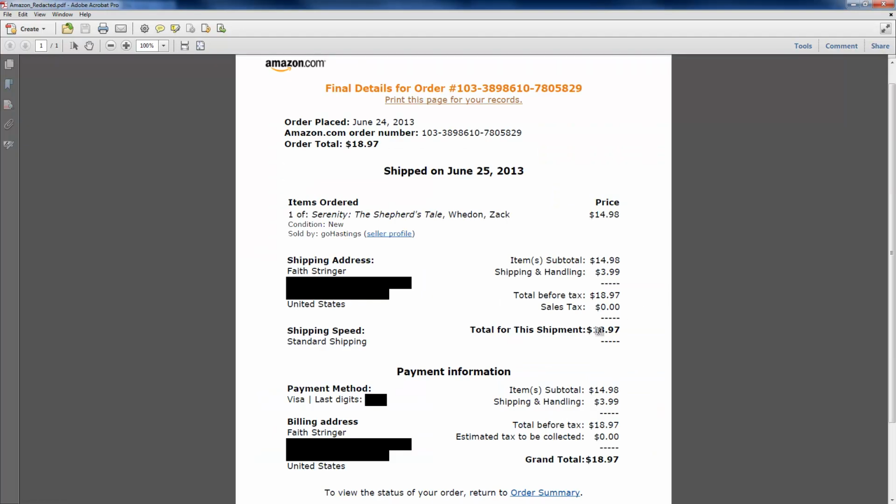We can reimburse you for things like tips and shipping, but we can't reimburse sales tax. So sales tax and any charges that aren't business related would need to be deducted from your receipt, but in this case I can be reimbursed for this book as well as the shipping, so I'm going to be reimbursed for $18.97.